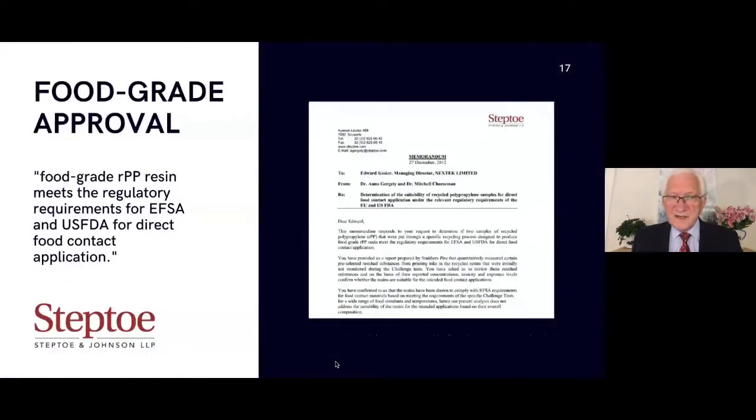On the food grade side, we have a letter from Steptoe and Johnson, who are lawyers that specialize in food contact regulations. They've examined all of our analytical data, and they have stated very clearly that the food grade recycled PP resin meets the regulatory requirements for EFSA and US FDA for direct food contact applications. Now, this is an amazing achievement because very few materials from the post-consumer area can actually make that claim.